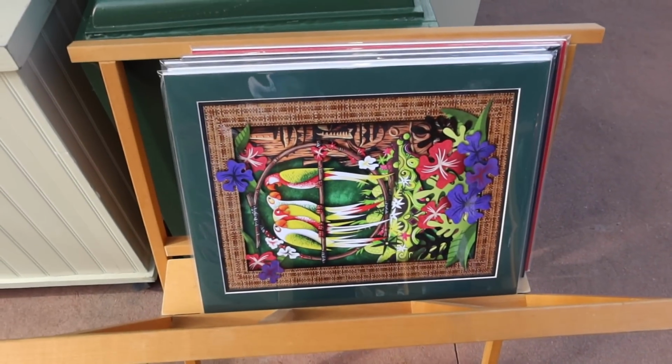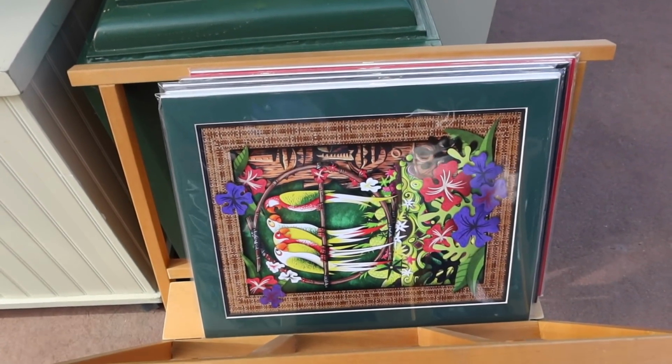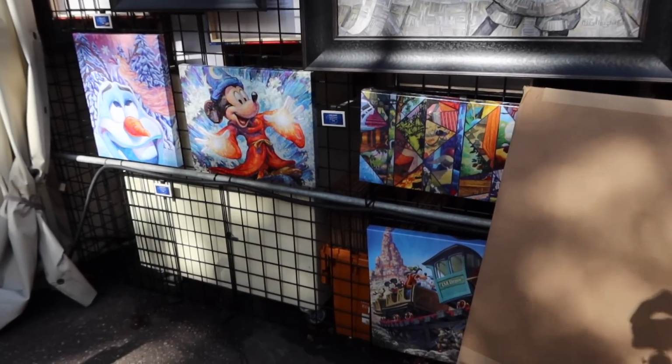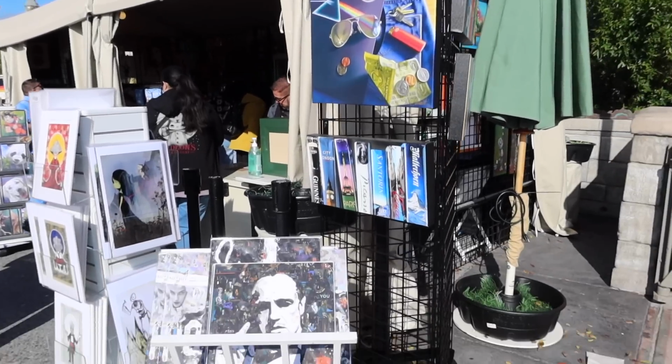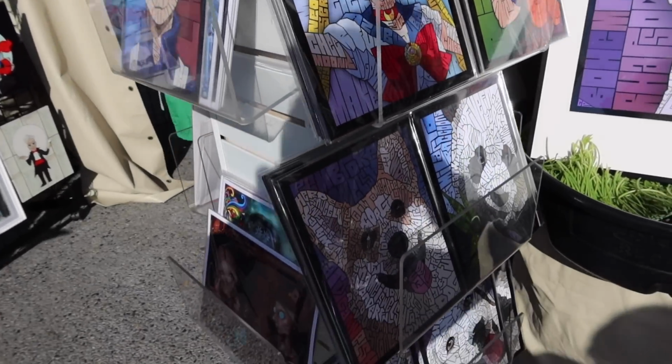There are such beautiful prints you can buy here to celebrate your Disney fandom. I love this Tiki Room one. Here's the pop gallery. They've always got a lot of really cool pop art. Sailor Moon, Dragon Ball Z.